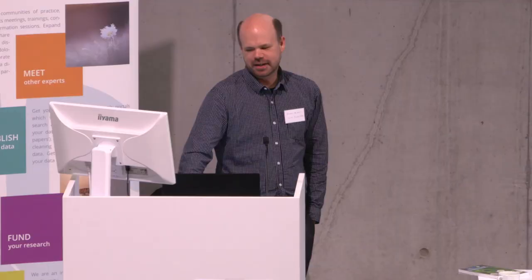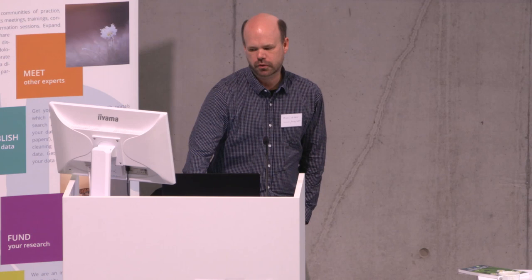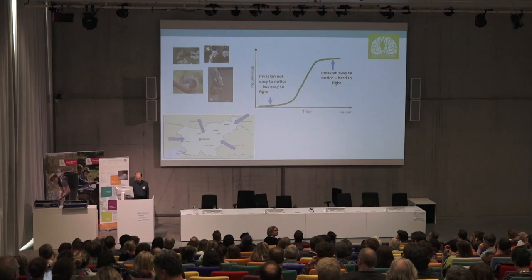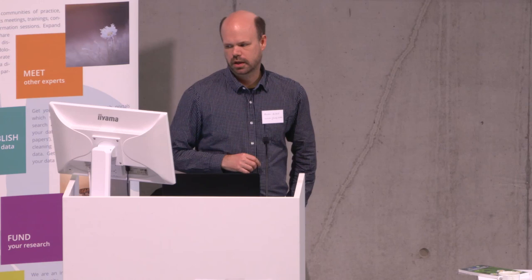On the other hand, we have a port in Koper in the southwestern part, and also in Ljubljana, a lot of goods are introduced. So these are places where we have to focus on if we are working on an early detection and rapid response system. You are all probably familiar with how an invasion actually develops: first you have the introduction, the establishment, and slowly it's spreading more and more, and then it becomes really noticeable, and it's also very hard to fight.